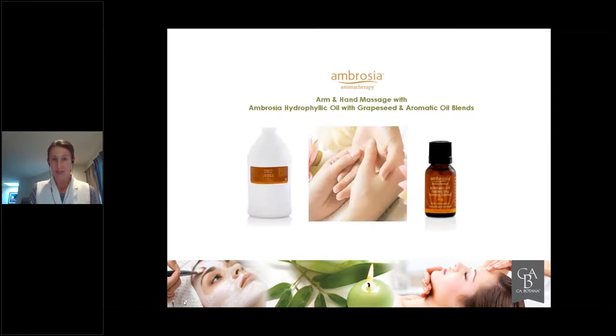You can also use it with the hydrophilic oil grapeseed. For those of you that are familiar with the Ambrosia products, we have the hydrophilic oil grapeseed and the one-step cleansing oil that can be used interchangeably. The one difference between those two massage mediums is that the one-step cleansing oil has more avocado oil in it. So the cleansing action is heightened in the one-step cleansing oil. But you can incorporate your toning blend, whatever type of aromatic oil blend that you would like to incorporate into either of them, and use them interchangeably.